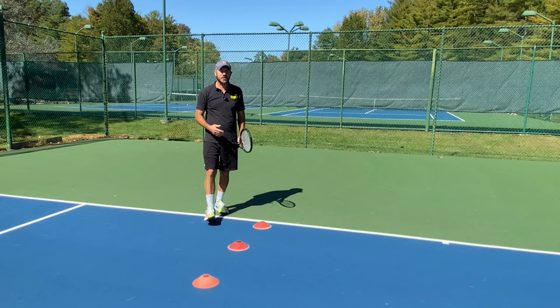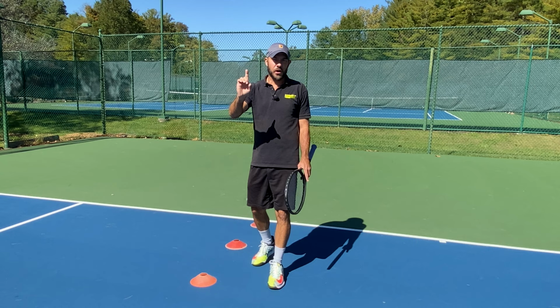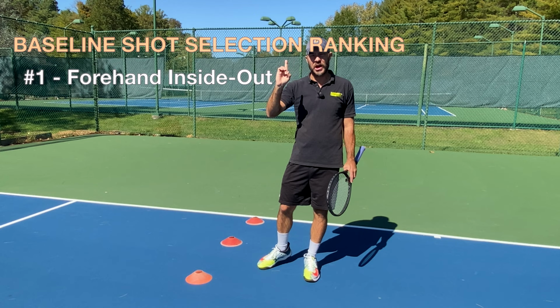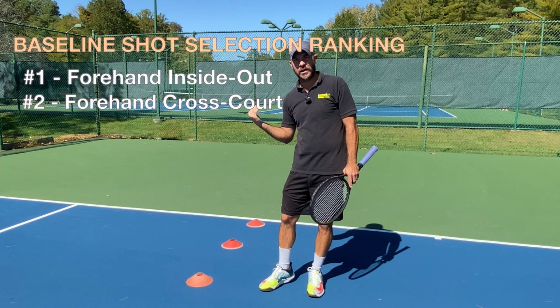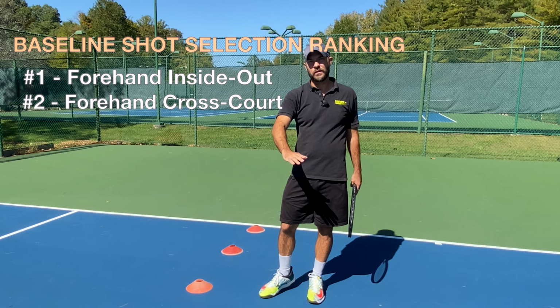Now, a lot of you say, well, why wouldn't you hit that? Why would you hit that ball back cross court? So again, if we go down our rankings of our shots, forehand inside out is going to be my number one shot that I want to try to hit, because I'm hitting my best side, lowest net, longest court, to their weak side. The second best shot that I can hit is my forehand cross court. I'm hitting my best side, shortest net, longest court, but now I'm hitting it to their best side.